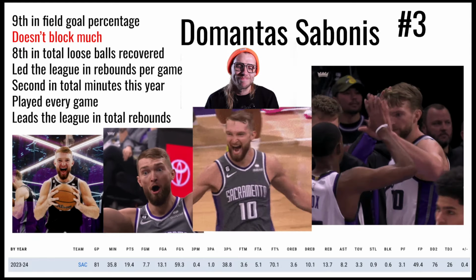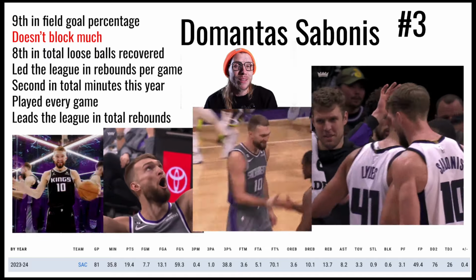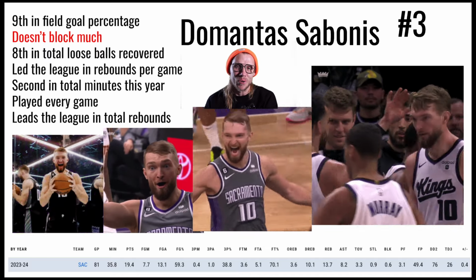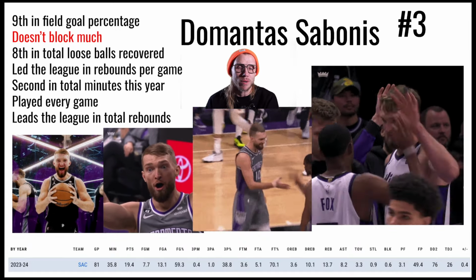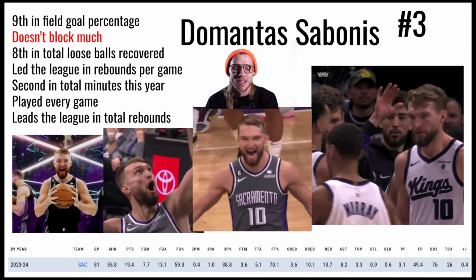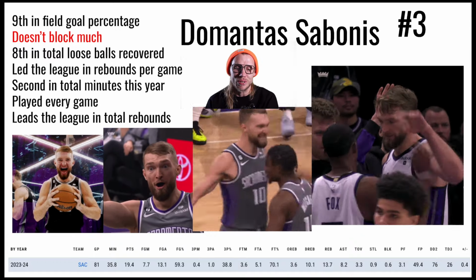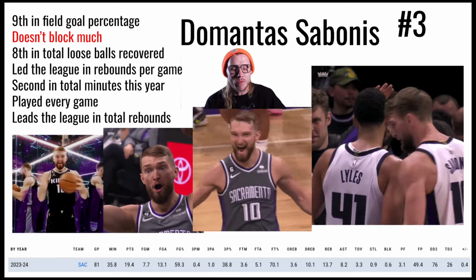Well, dude, Sabonis played in every game this year. He played 35 minutes a game. He was 9th in field goal percentage. He doesn't block much again. Like, really doesn't block much. 0.6 blocks a game. That's pretty brutal for a center. And he's kind of short too. And his wingspan's not crazy long. But now back to the good stuff about Sabonis.